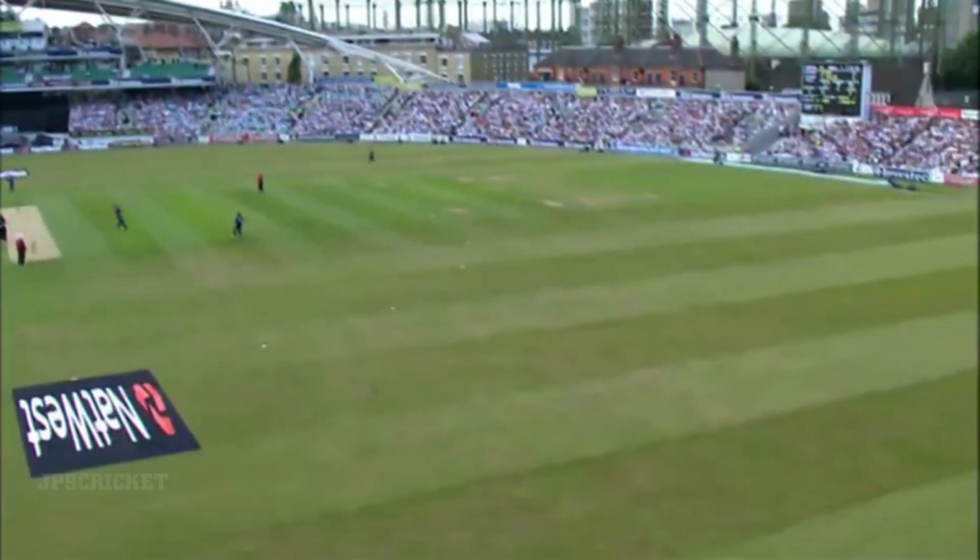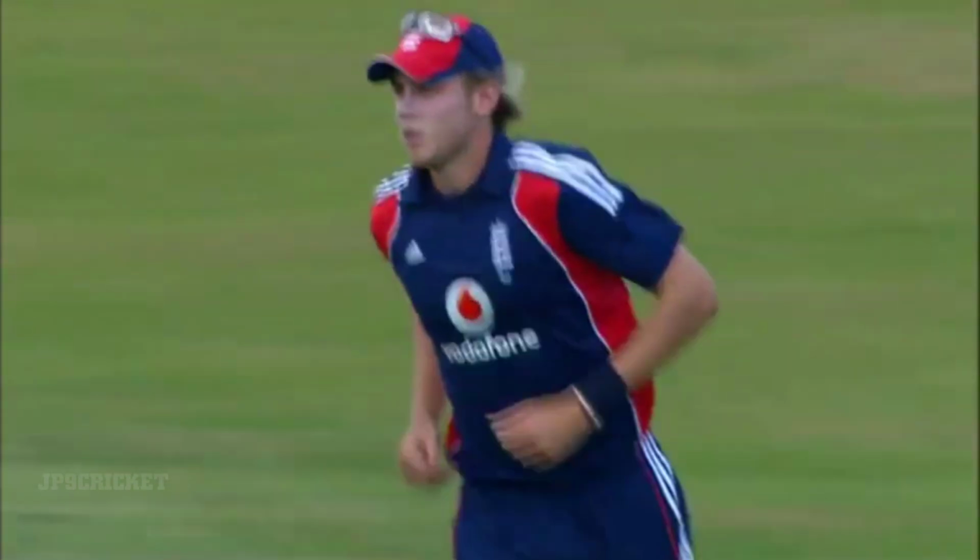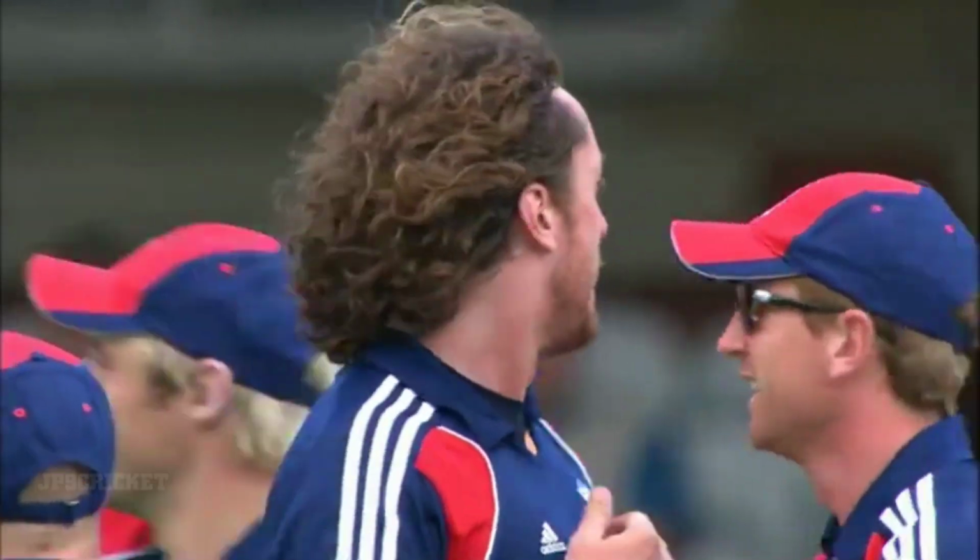Oh, this could be out, but it's a real steepler. Who wants it? Ryan Sidebottom at mid on. Oh, that's a great catch. That is a corker from Stuart Broad. You won't see many of those. That ball went really, really high.